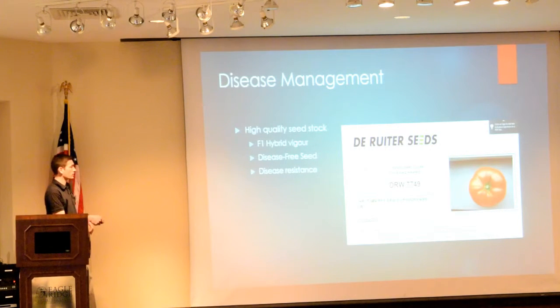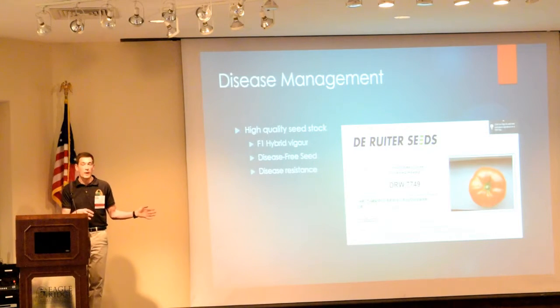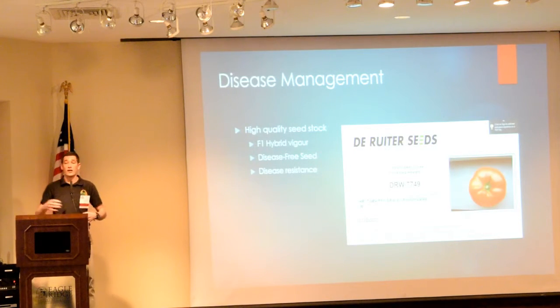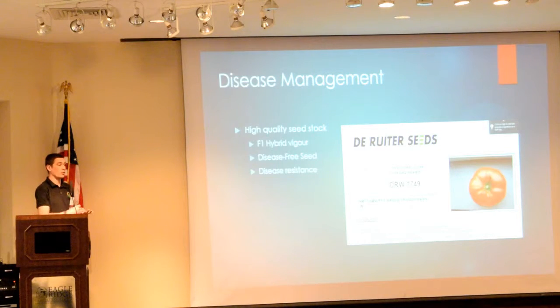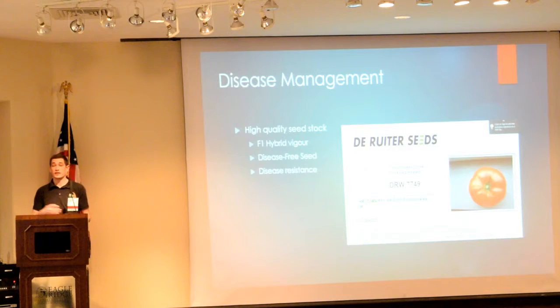You can see we've got a nice long list here of some of the resistances that we see in this one hive. So starting off with something that you know, okay, last year I dealt with X disease, making a plan for that the next season by picking a cultivar that's going to show a little bit more resistance to that can really drastically increase your yield and drastically increase the quality of that crop throughout the season.